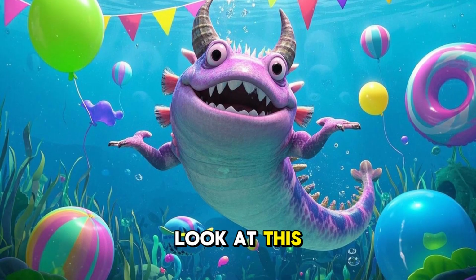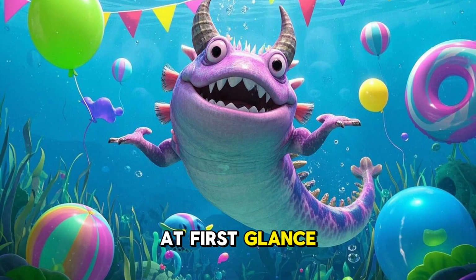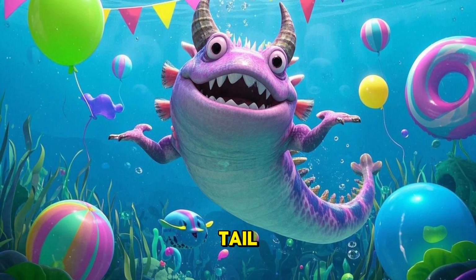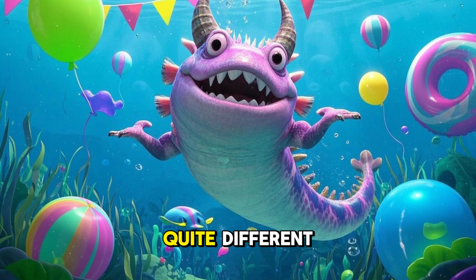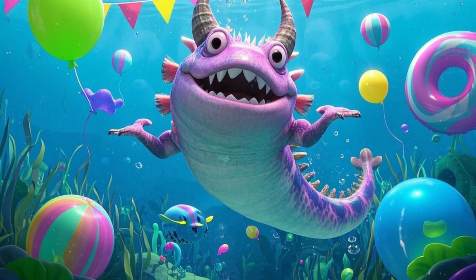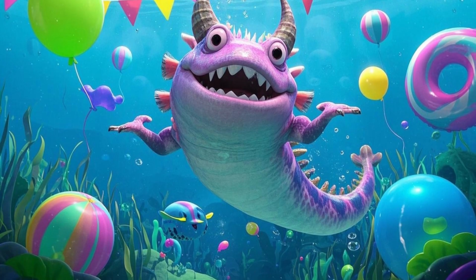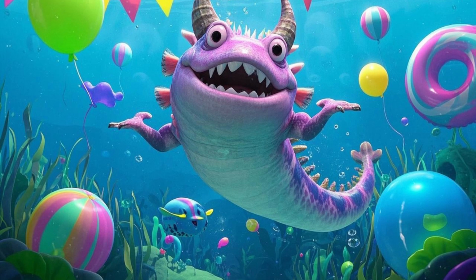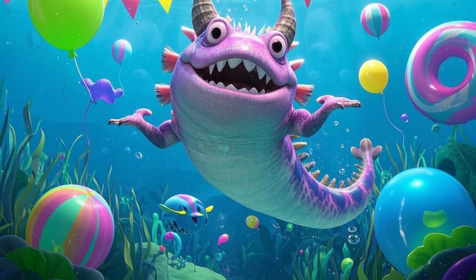Look at this. You may find axolotls and salamanders look similar at first glance. They both have 4 legs, a tail, and a somewhat dopey expression that makes you want to boop their noses, but their approach to life is quite different. How? Well, axolotls are the Peter Pans of the amphibian world. They never grow up, at least not in the way most amphibians do. They keep their gills and stay aquatic their whole lives. It's like they're perpetually at a pool party.